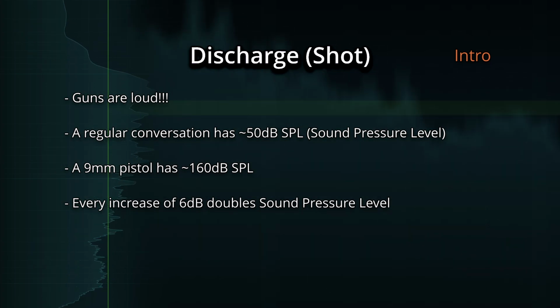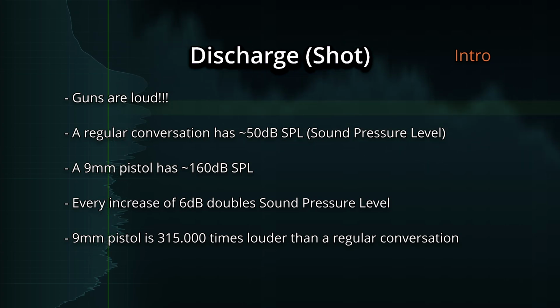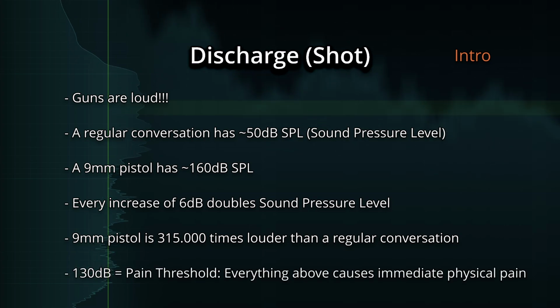Our difference of 110 decibels therefore means a 9mm discharge is actually roughly 315,000 times more intense than a conversation at 50 decibels. That's a lot. It's also 32 times more intense than the so-called pain threshold of around 130 decibels. Every sound above the pain threshold we are exposed to causes immediate physical pain and near guaranteed hearing damage if endured for extended periods. It is noteworthy that our loudness perception and sound pressure don't quite correlate.